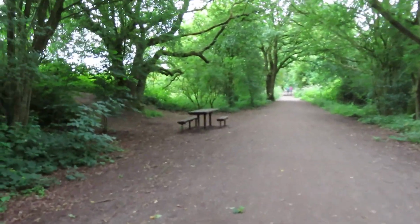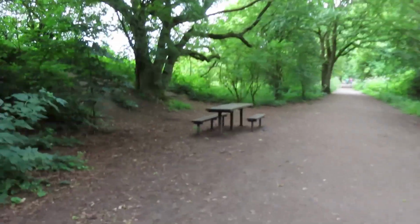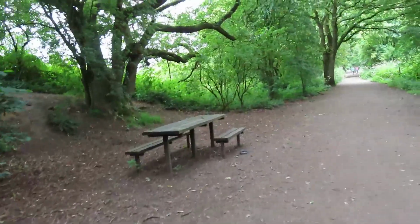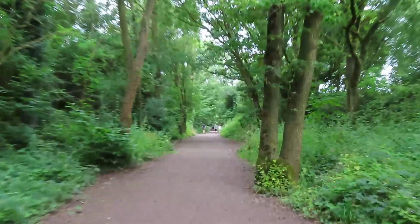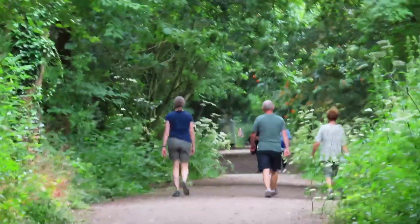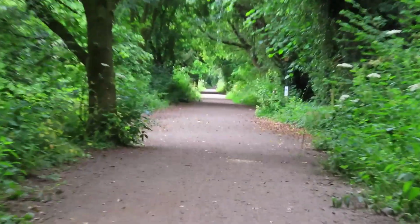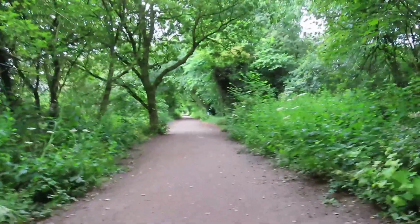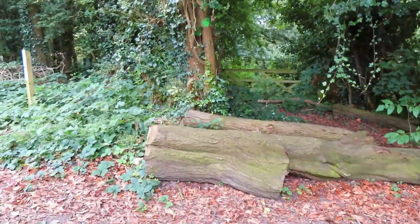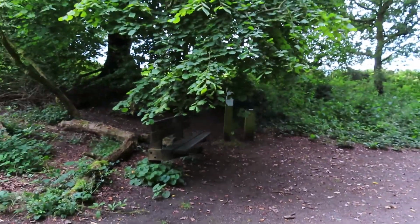So if you wanted to stop for a brew or anything along the way, there's places you can sit and have a natter. Just an overall view, that's where we've just come, all the way down there. And that's where we're going, all the way down there. Again, you can see the paths are still very reasonable. And you do need to make note of where we are now. We've got seats. We're at number 9 over there and number 19 over here.